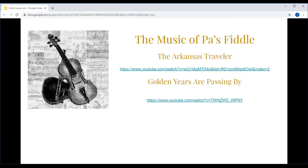He would lead the family in song and dance. There were songs for fun, songs for Sunday, songs for celebrations, songs for dancing, and songs for bedtime. So even when the family may have been isolated from other people at times, there was always music and singing and dancing, and they always had each other. This slide has a couple links that you can click on a little bit later to listen to some music that Pa would have played and that are mentioned in the Little House books. The first one, the Arkansas Traveler, is an upbeat, lively tune that they probably would have danced to and clapped their hands. The other one, Golden Years Are Passing By, is a slower tune, more reflective, and Laura may have heard that when she was getting ready to go to sleep at night.